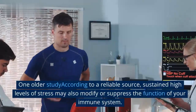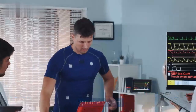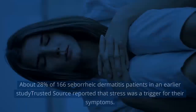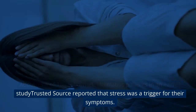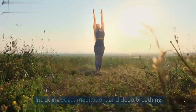One older study suggests that sustained high levels of stress may also modify or suppress the function of your immune system. This could make it harder for your body to combat fungus infections and skin conditions that cause dandruff. About 28% of 166 seborrheic dermatitis patients in an earlier study reported that stress was a trigger for their symptoms. You can control your stress levels using a variety of techniques, including yoga, meditation, and deep breathing.